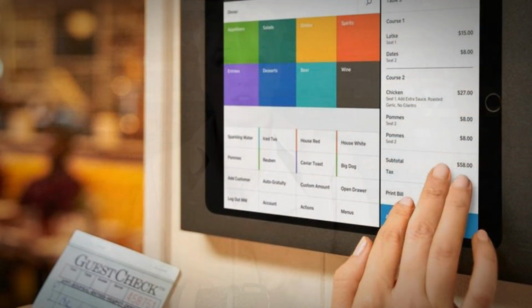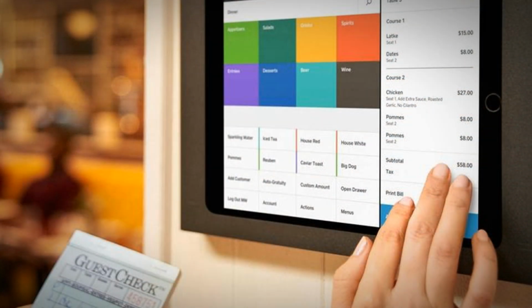So the rep's going to do a few things. He's going to try to make arrangements for your tablet, the one that we provide for you, to be dropped off there and set up so that that's now connected to your website, so that when an order does come in for them, it goes directly to them.